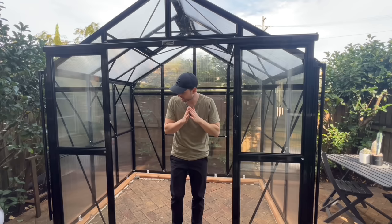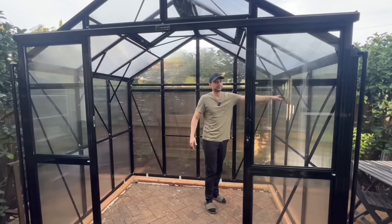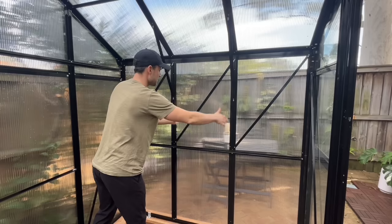So these greenhouses are always 240 at the front, but you can then basically extend it as well. So if you have a quick look inside, I have three panels. So the three panels is the standard one. That's the 1940. So this is 194 centimeters, but you can buy extensions, so you can have more panels.